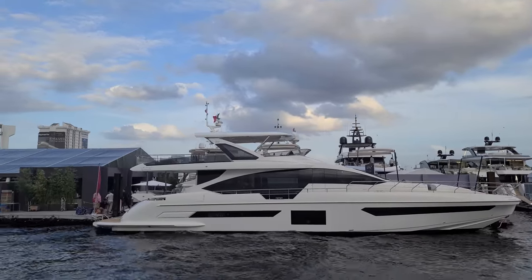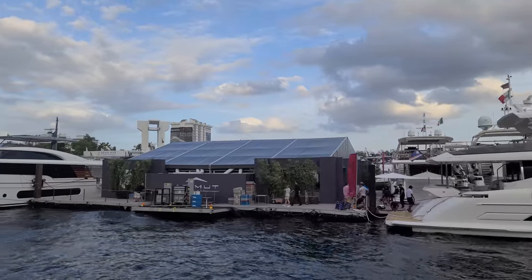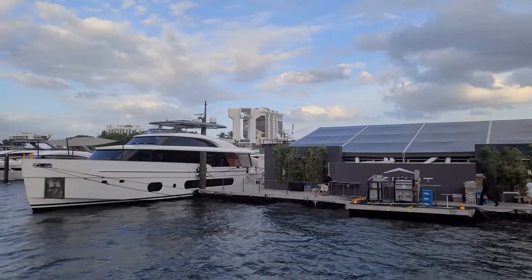This is like the best way to see the boat show, guys. Because again, when you're walking, you're just looking at the stern of each boat. You can never see the front of them, or the sides of them.